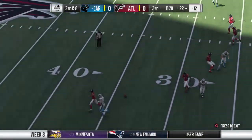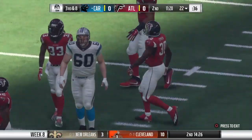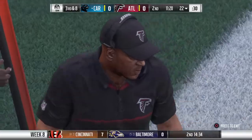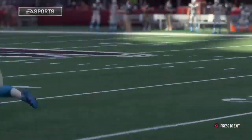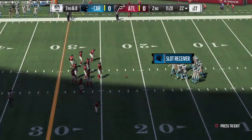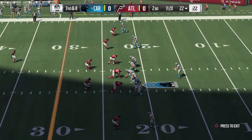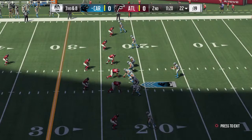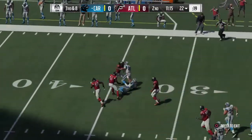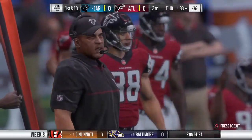Looking to throw on second down. Watkins. The Panthers on third down. 0 for 3 to this point. They could use a conversion. This is 3rd and 8. Operating from the gun. Watkins. And some room to roam now. It's a gain of 11 yards that time, and it produces a new set of downs.